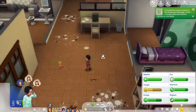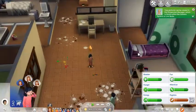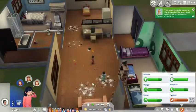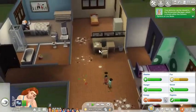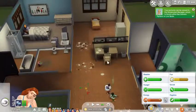I don't know, the toddlers have been growing on me, let me just say that. I hated them in The Sims 3. I didn't want them in The Sims 4. But now they're growing on me. I'm sure that happens in real life a little too.